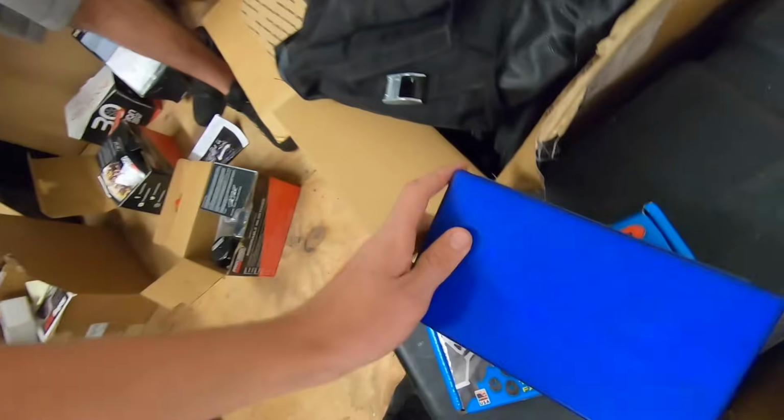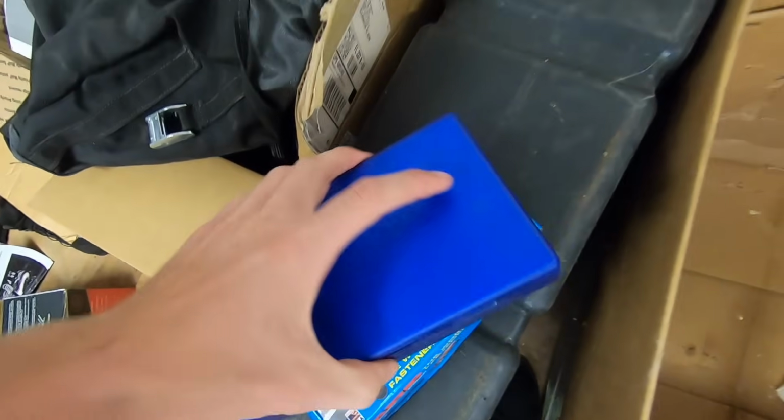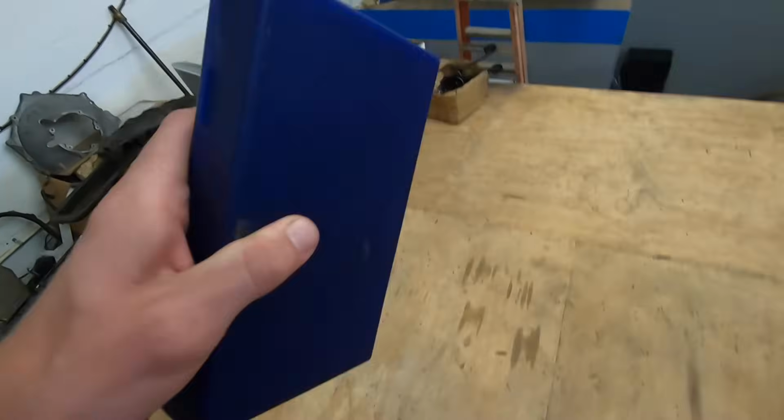All right, so we do have injectors, some old ones that we used to have on Leroy, and I put the FIC caps on them and just put them in here when we got Leroy's Fuel Injector Clinic injectors. So I think they're 800cc. Is that right? I think they're 800s. 850, I think. So we should be able to make 800 horsepower on these, no problem.